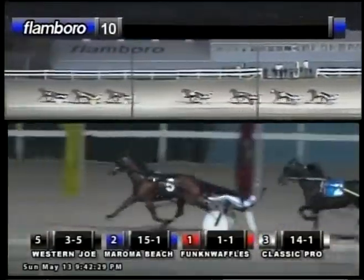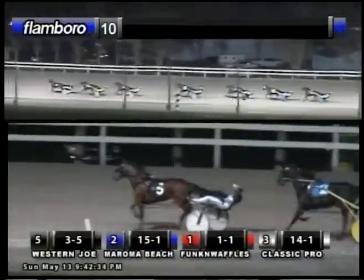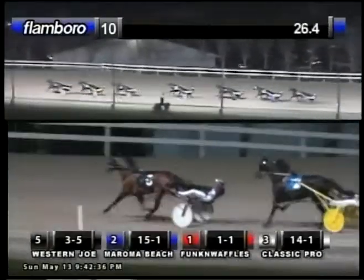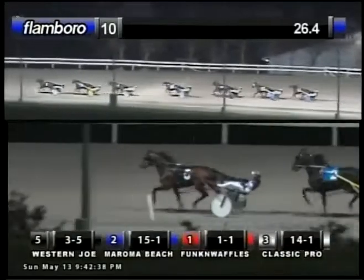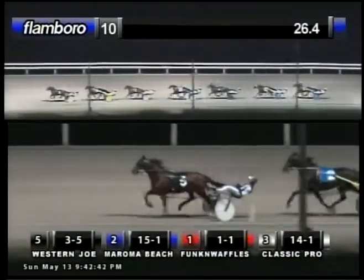Western Joe is able to clear to the front. Maruma Beach is second. Funkin' Waffles is third. 26-4 the opening quarter, and Classic Pro is racing fourth in front of Hurricane Beach. Then it is back to Edward Hanover. Bags to Riches is trailing the field.